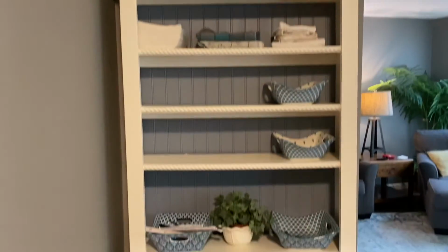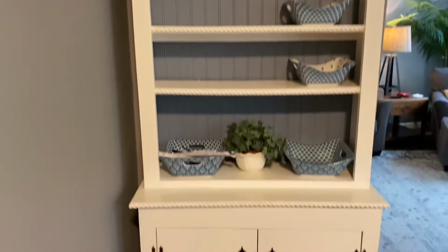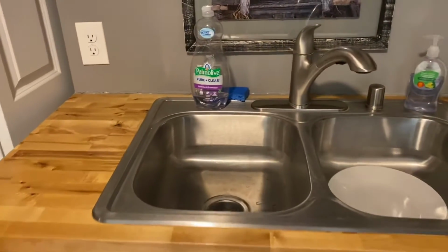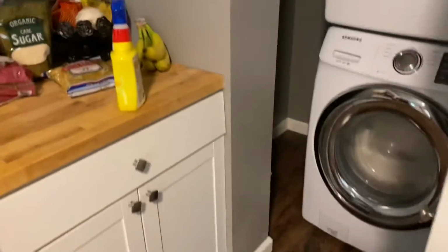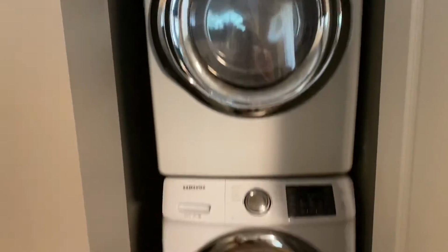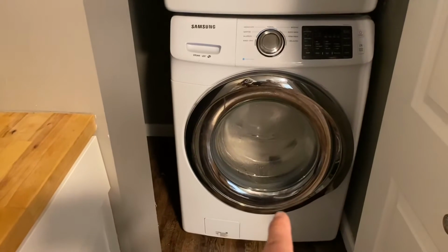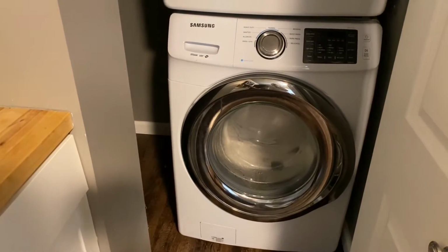I did those hand towels up there. I washed those up. And then we have the sink, which I need to do the one dish. Then we have the washer and dryer. That's the dryer. It's the washer. I currently have a blanket in there because I felt like it was dirty and I used it and I wanted to clean it up before I leave here.